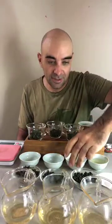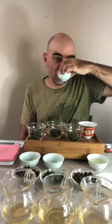Now, if you like the butteriness, I think the fall one is almost more suited to the Western palate, in the sense that it's got more of the butteriness, it's a little bit sweeter, certainly less bitterness and astringency. And let's go for the winter here.